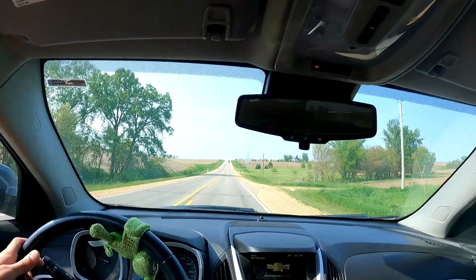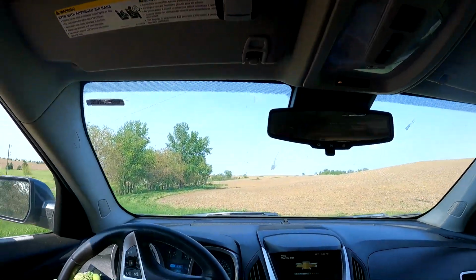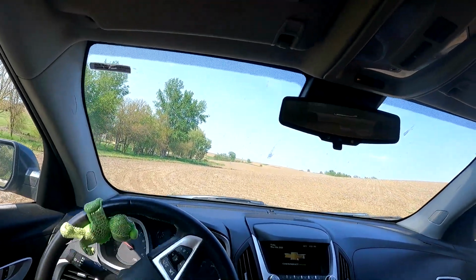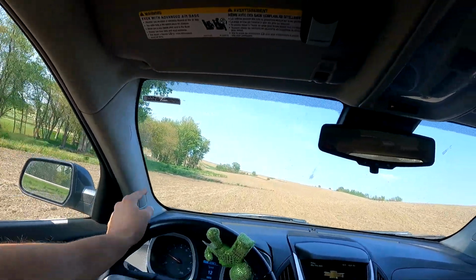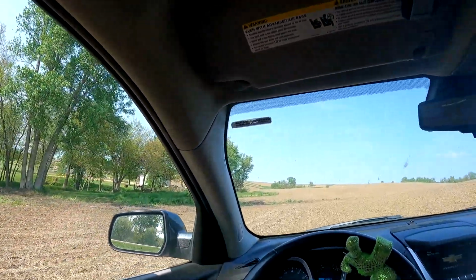Just pulling up here, and I see planter marks. Nice. Ew, we got weeds starting to grow. Gonna have to get out here and spray this soon. But I'm gonna drive out here because we're gonna look at A, that tile drainage spot to see how wet it was, and B, let's dig and see, check out my corn.